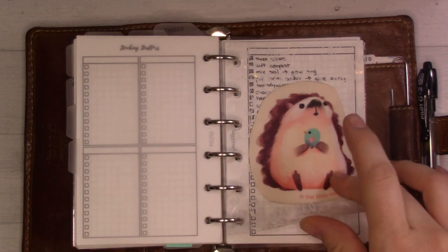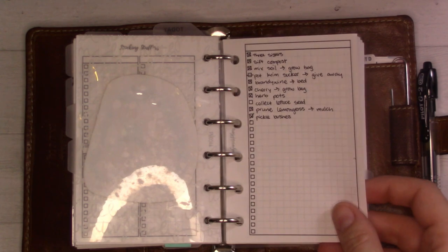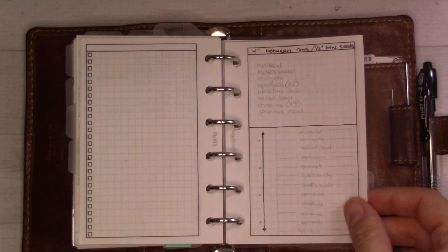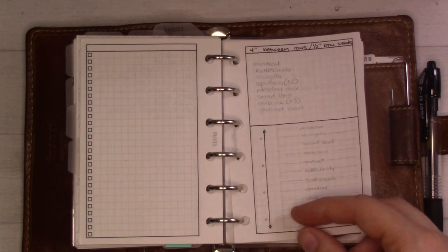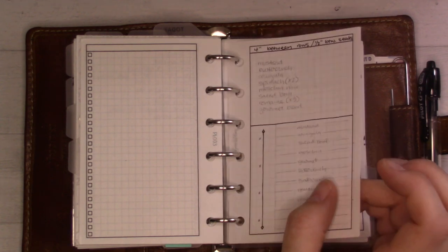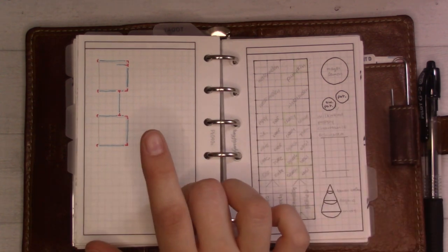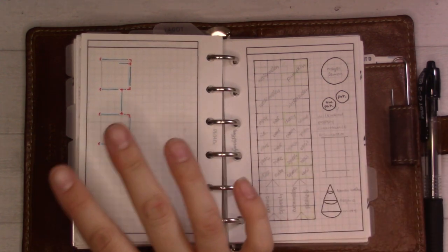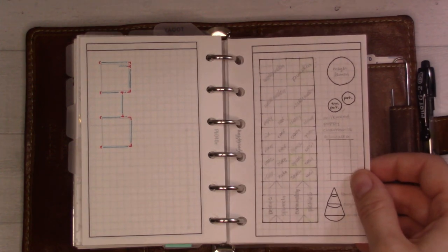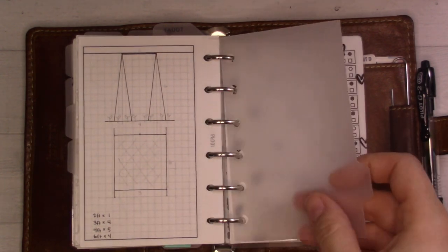Next tab is garden stuff. There's a to-do list here that doesn't really get used very often. This was planning what I was going to put in my lettuce bed. I have an entire 4x4 bed just of lettuce. They're all teeny tiny little seedlings right now, but I'm so excited to be able to eat as many salads as I can possibly stand. This was some planning for the drip irrigation. It didn't end up looking exactly like that. This was last spring's layout for the long bed. Yeah, probably don't need that in there either.